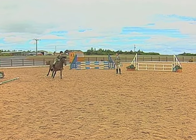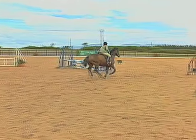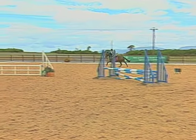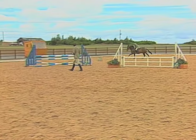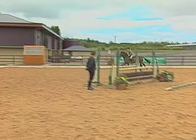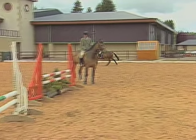Good. Now increase the speed. That lion's with you again. Thank you. Good. Now slow down the speed a little bit. A little. Now come round and jump fence 3, but keep your bum out of the saddle for the moment. Just as an exercise. Not because I want you to do that all the time.